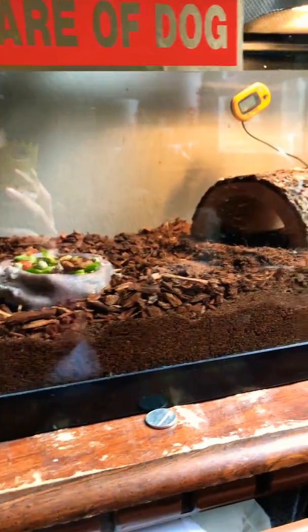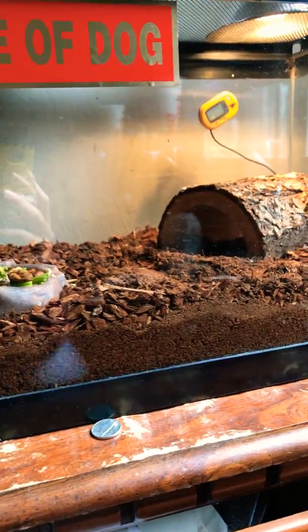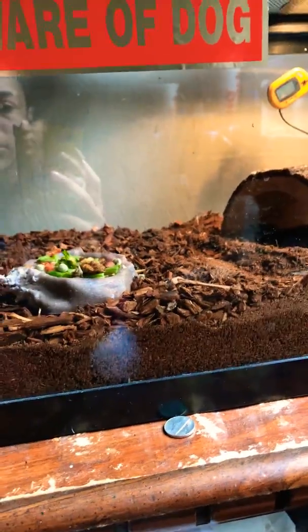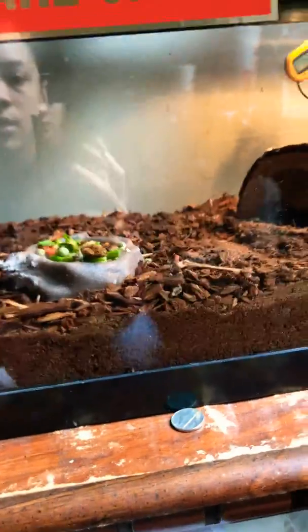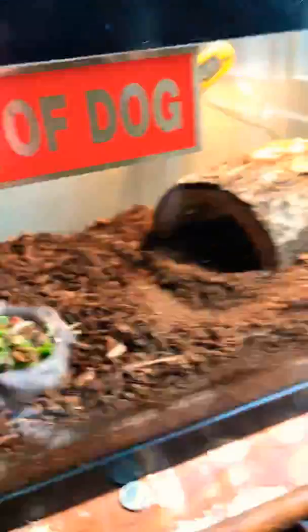I had a water bowl in there, but he was pooping in it, and that's not very sanitary for them. In case they do ingest it, they can get very sick. They can ingest parasites. He has his vegetables for the day that he's been eating on, the omnivore mix, which I showed you, and I also cut up some excess green beans, carrots, peas. This is Lalu's enclosure, which I need to clean out. It's very basic. I made the background myself.